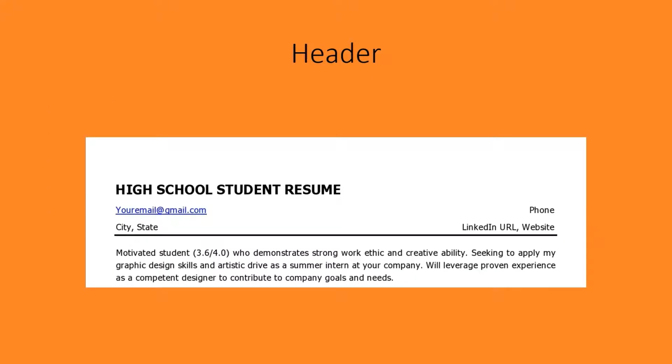So the first section is the header. You want to include your name, your email, your phone number, what city you're in, and any sort of website that you have. So if you have a portfolio of artwork that's relevant to the job, you could put your website showing off your artwork.